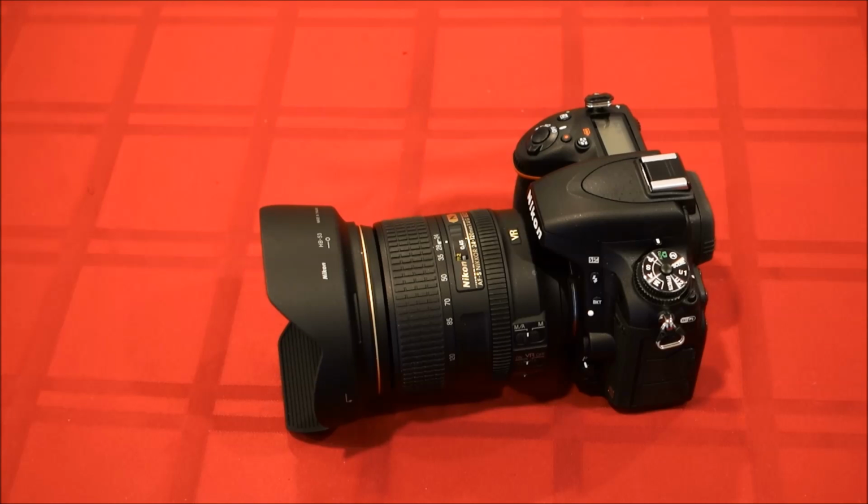So I'm just going to do a quick overview of the camera. I'm not going to show you any sample shots. I'm sure you can figure out a 24 megapixel full frame DSLR takes some pretty good pictures, and I'm not a professional, so I'm not going to take any professional shots. But just to show you what makes it special, I'll show you some of the features on here that I think are pretty cool.